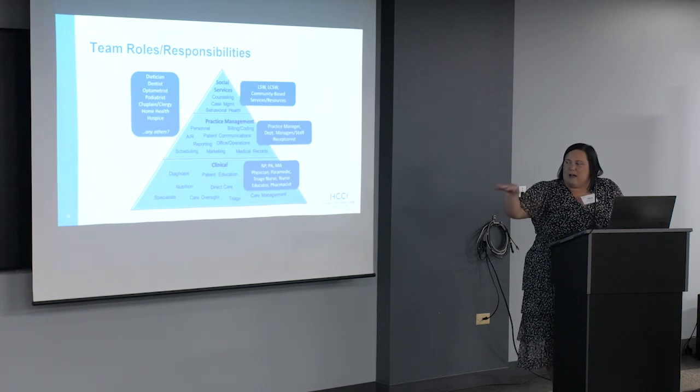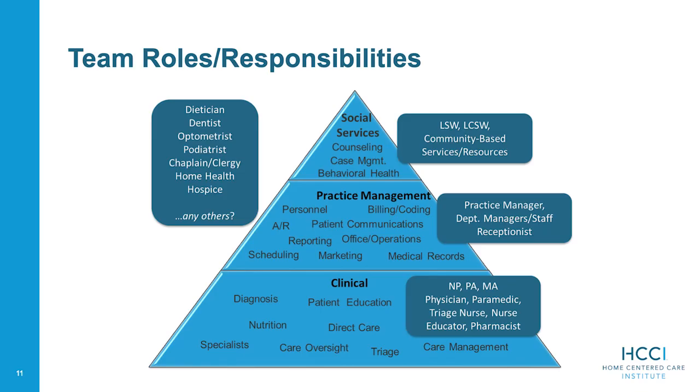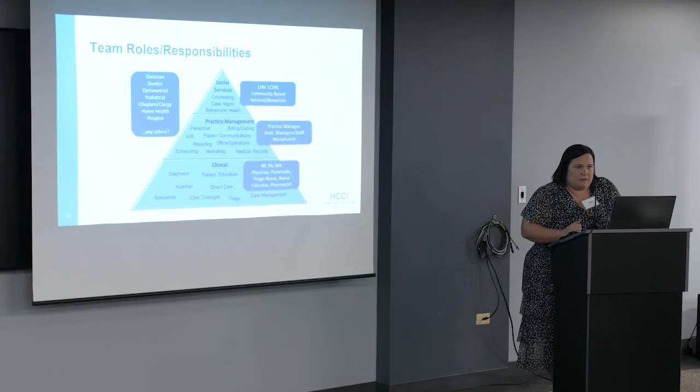I do want to focus on the bottom, the clinical aspect. We have to have providers to see the patient. So physicians, physician assistants, nurse practitioners. Do you have a nurse going out to do visits as well? Patient education, that's typically what they do for their visits, diagnoses, nutrition, care oversight, direct care. That is the foundation. You have to have a provider that has experience. I can't stress that enough.